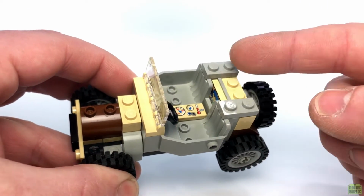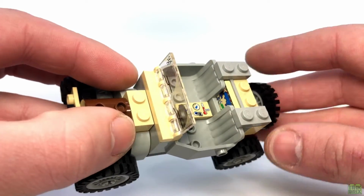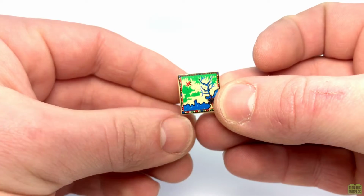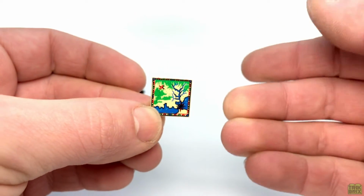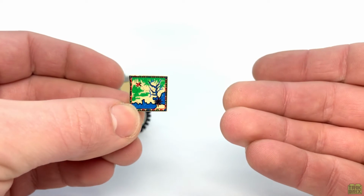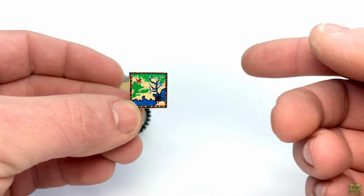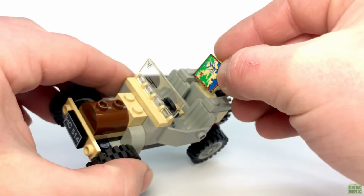Inside, we've got 2 seats, of course, a steering wheel, a printed console tile, and this little slot here, where the treasure map is safely stored. It's the same one we saw in our last episode, and I was kind of disappointed that they didn't continue the sequential map idea we saw in the Egyptian theme, where we got 4 different maps to collect instead of just 1. But this is certainly better than nothing.